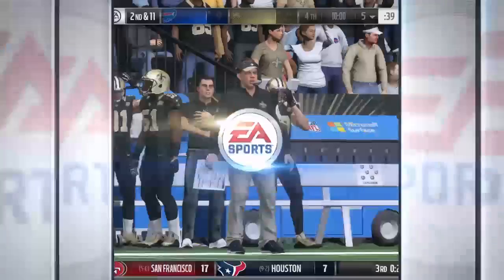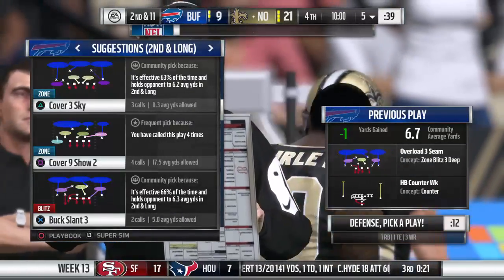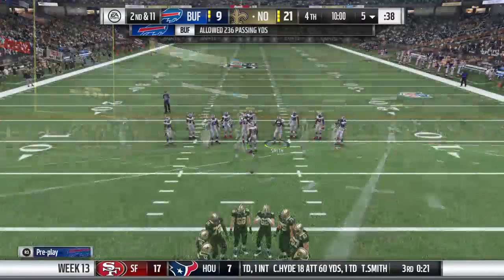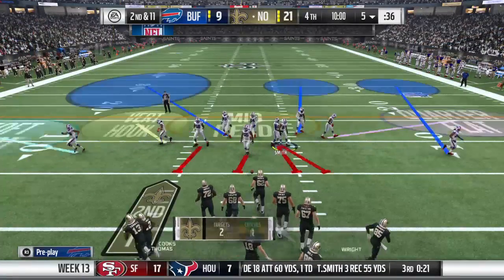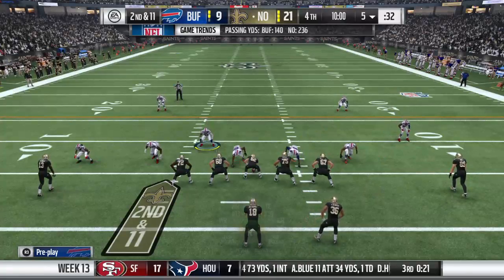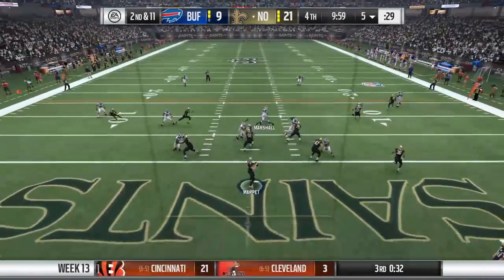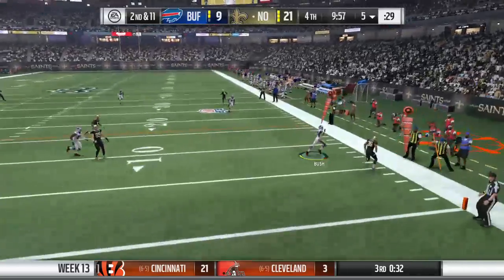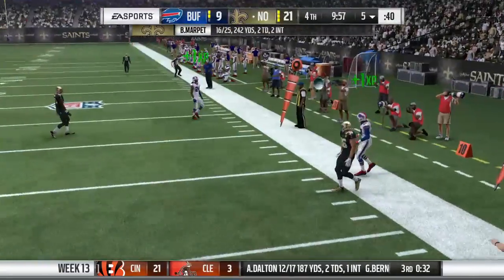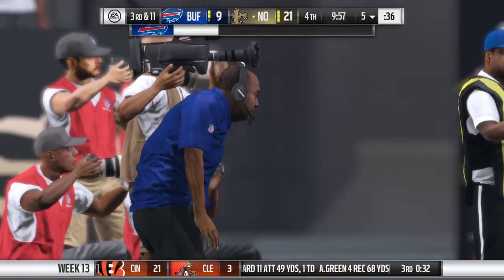Back now here live in New Orleans. It's the Saints. They'll be looking to expand their lead here. They've got the football as we start the 4th. From deep in their own territory, they look to throw. And seeing nowhere to throw, he chucks this one away from harm. Incomplete. Now it's 3rd down.